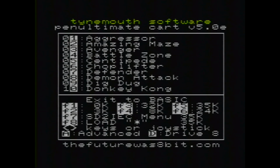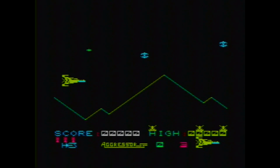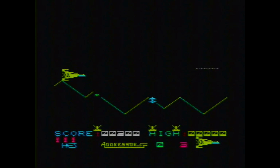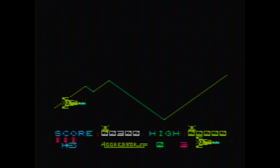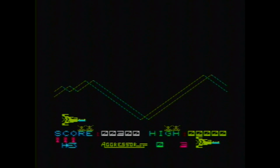Okay, so I'm just going to take these one by one in the order that they appear, starting with Aggressor. Now, I'll be honest, I've never seen this game before. It appears to be some sort of Defender clone, and I guess visually it looks okay. I looked it up and saw that this was an early game by Jeff Minter, I'm not sure how to pronounce that, who later also founded Llamasoft.